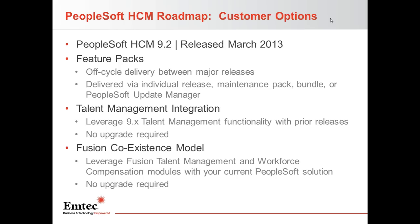You do have many options when it comes to the roadmap for HCM. So, of course, today we're talking about the upgrade, number one there, upgrade to 9.2 with the new release. There are other options as well. So I mentioned feature packs on the previous slide. Those really enable organizations to take advantage of new functionality off-cycle, so without waiting for a major release. Additionally, there's the ability to integrate talent management from older versions up to the new releases. So from a 9.1 perspective, talent management 9.1, you can integrate back to 8.9 and 9.0. You can also integrate 9.1 and 9.2 talent management without an upgrade.